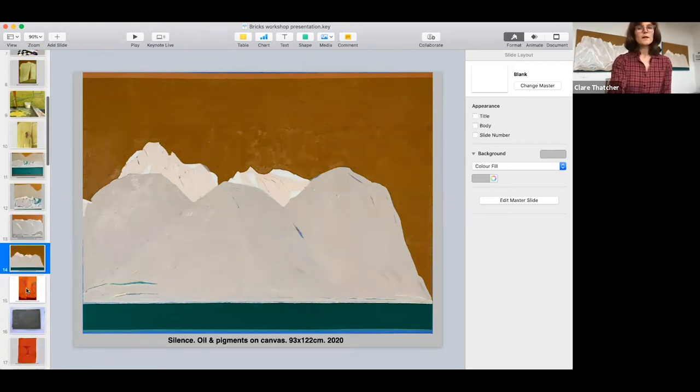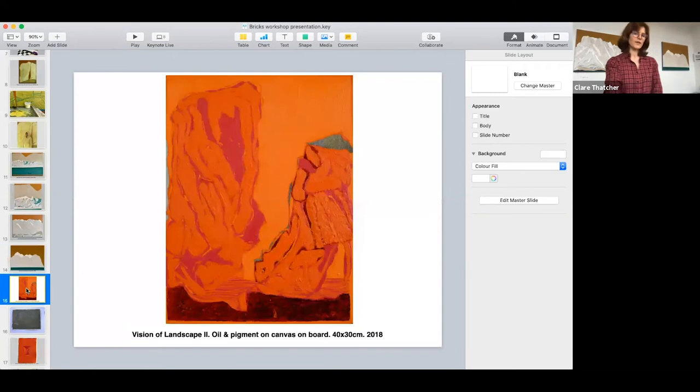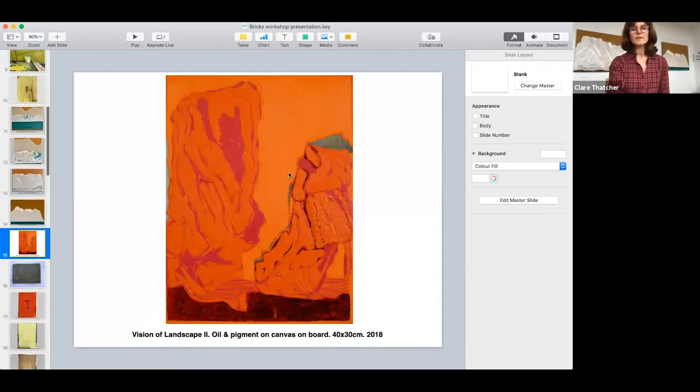And I'm just putting this one in as well, because this is on a different surface. It's a smaller one, but it's canvas on board. And I did actually stain the canvas in places with this blue. So that was quite nice, sort of coming through there.